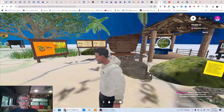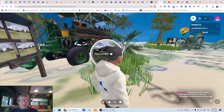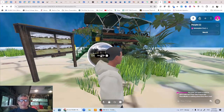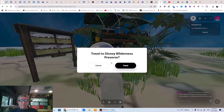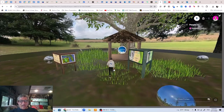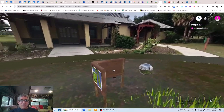And behind this building, we got on a big swamp buggy and went all over the park. These are skyboxes, by the way, that a teacher who has host permissions can replace so you can actually see different parts of the park. Again, I don't have those permissions here. They're locked unless I'm in my creative mode.